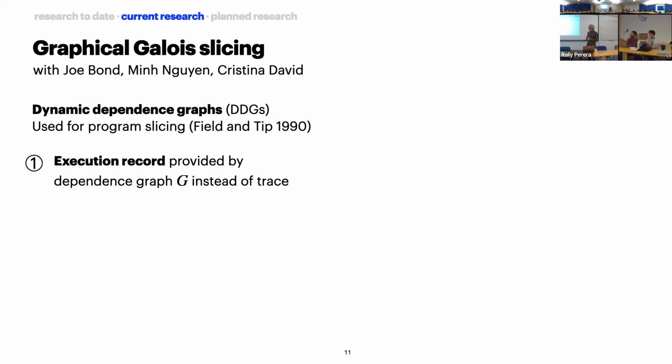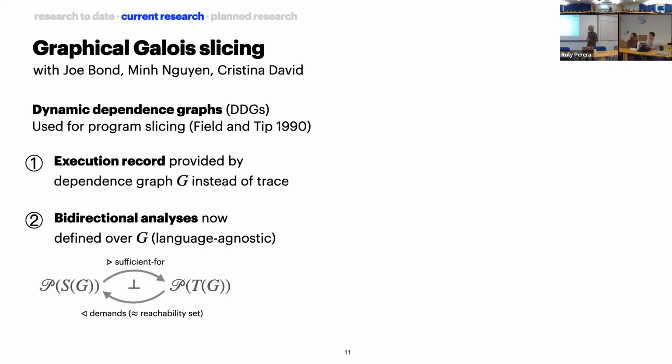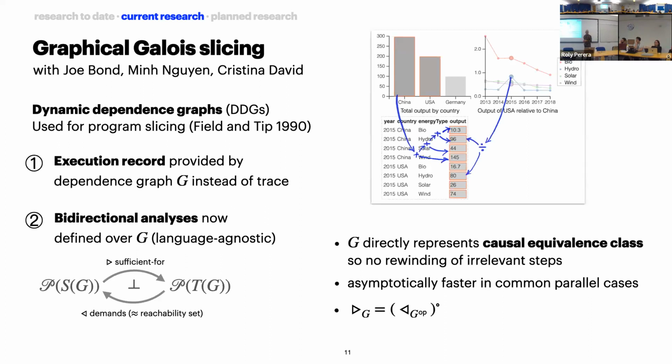And if we use that as the execution record instead of a trace, then we can define our bidirectional operators over the graph now instead of the trace. And if we think about this example I showed you earlier, because the bars here are independent, and as are the points, we can actually compute the overlapping demand just by chasing a few edges in the dependence graph, rather than rewinding or replaying the whole computation.